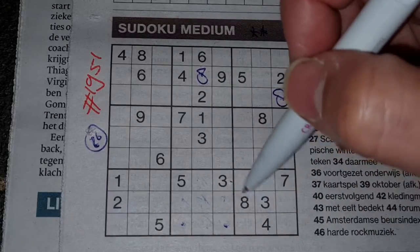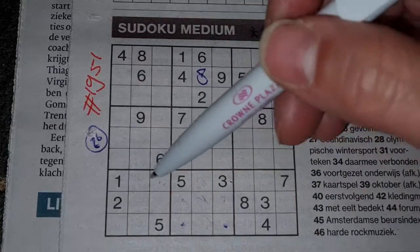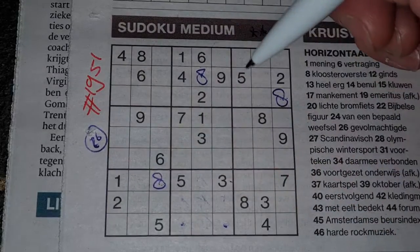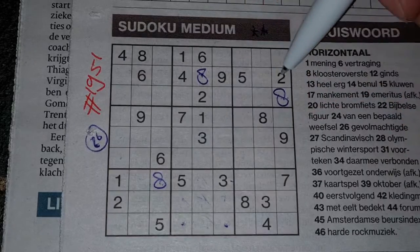In the last row, in a row above, we have an 8 over there. So in that row, the only 2 places for an 8 should be here or there. We see an 8, no 8 there. 8 should be there. Then I cannot continue with the 8.